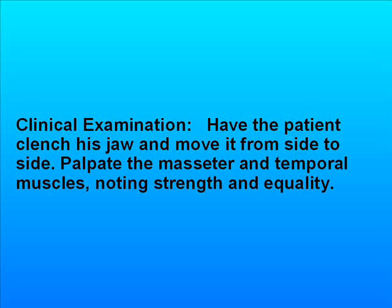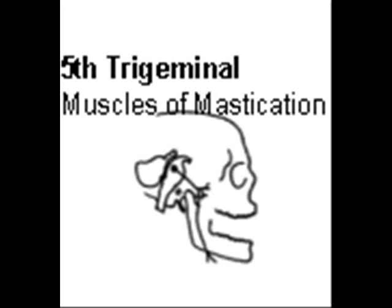The clinical exam for mastication is to have the patient clench his jaw and move it from side to side. Palpate the masseter and temporal muscles, noting strength and equality.